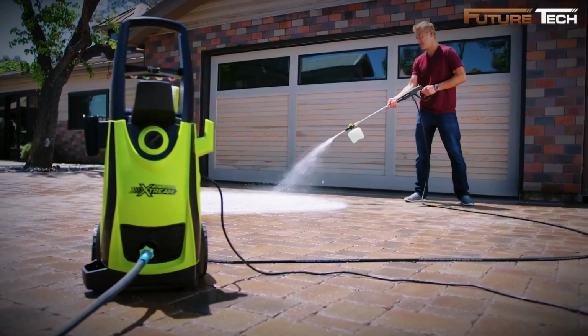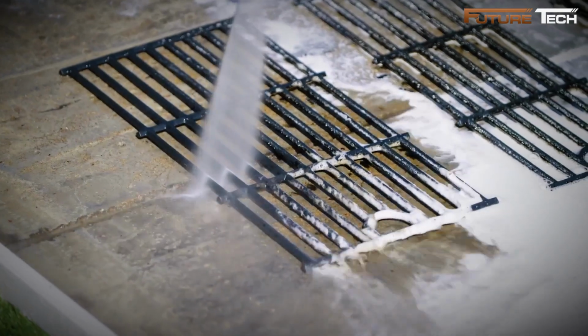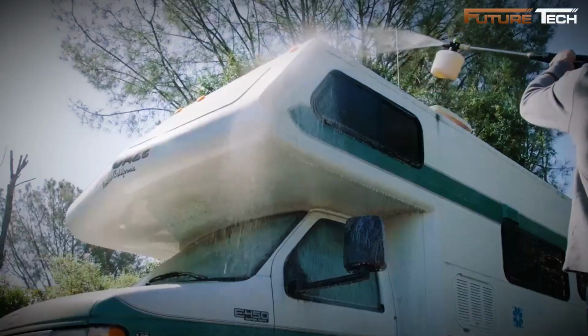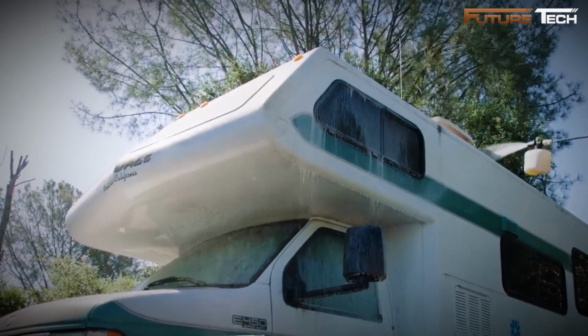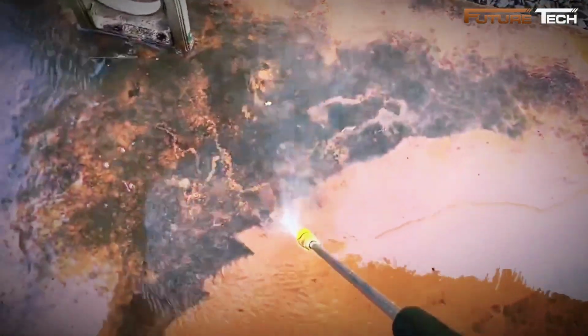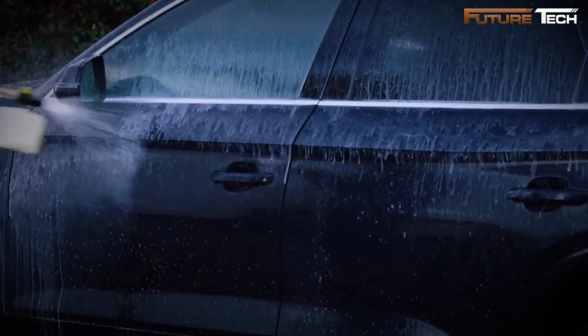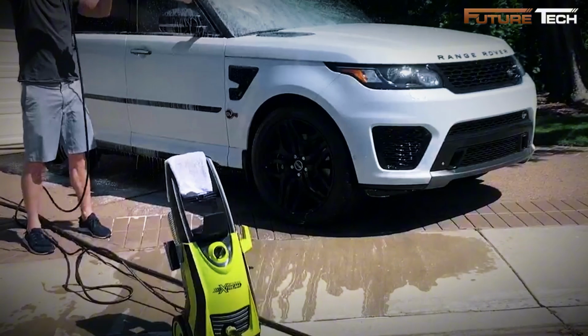There is also a soap applicator, perfect for applying detergents efficiently, ensuring that you can tackle light, medium, and heavy-duty cleaning tasks with ease. This pressure washer is designed for a wide range of cleaning jobs, from washing windows to cleaning vehicles such as cars, RVs, and boats.